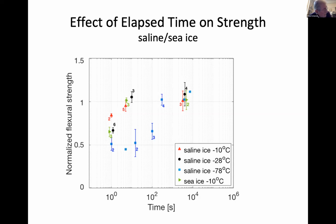Now, it's very clear in this image that the rate of recovery decreases as we decrease temperature. That's very clear here. Note the blue points were obtained at -78 centigrade, and the red and the green at a higher temperature, and the black too, at a higher temperature. But I think you can see that there clearly is an effect of temperature on the kinetics of the recovery process.